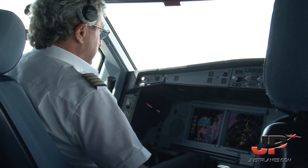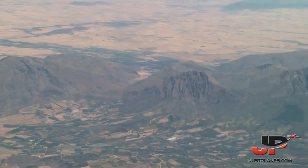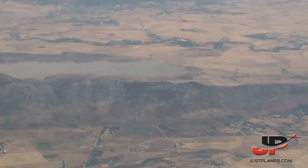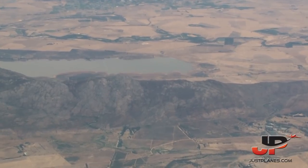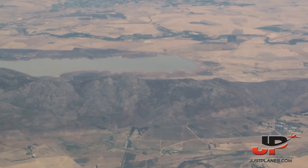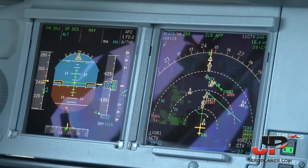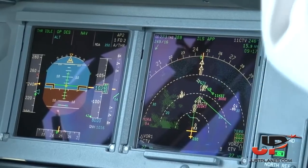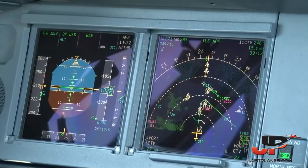Descend level 150, EDELWEISS 8-4. EDELWEISS 8-4, descend to flight level 100. Descend level 100, EDELWEISS 8-4. Good morning, EDELWEISS 8-4, level 100, descending 8000. EDELWEISS 8-4, continue descent to 8000 feet, QNH 1016. 8000, 1016, we'll do that.